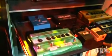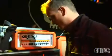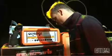Effects-wise, we've got all different kinds of stuff, mostly the Line 6 gear. As you can see, Line 6 has been really nice to us and hooked us up with a bunch of stuff, and we have these listed for the different songs that they're used on. But Matt Steinke, our tech, started helping me incorporate some more of these Boss pedals in here.